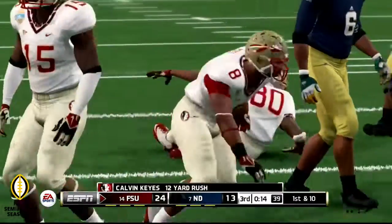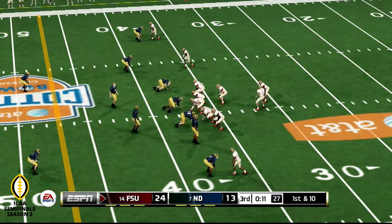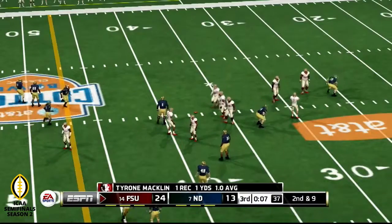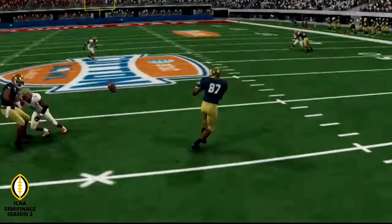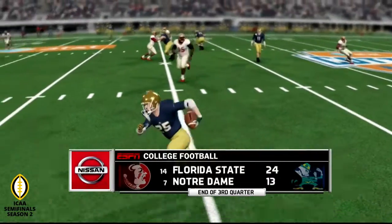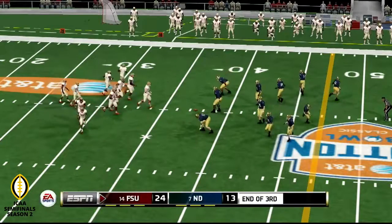Makes it to the 37. Goes out of bounds to the 37-yard line. It's not over yet, folks. We head to the fourth quarter. 24-13, Seminole. All right, we're just about set to start action here again in the fourth quarter.